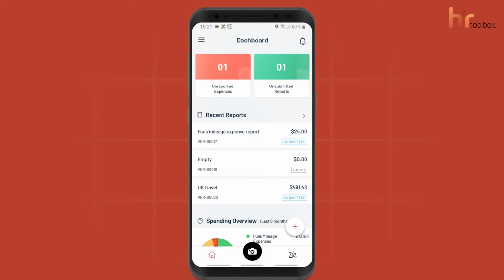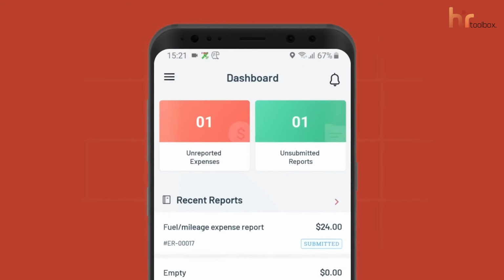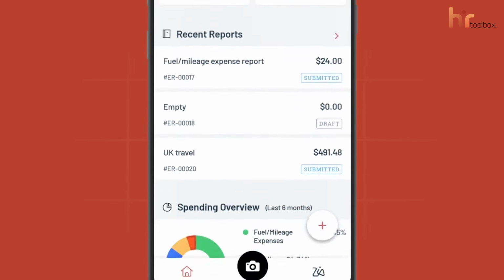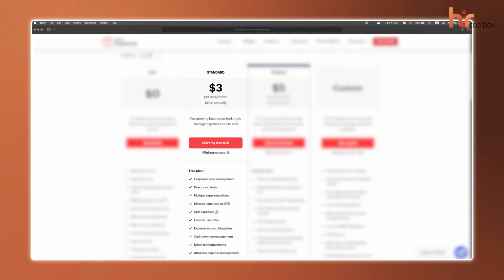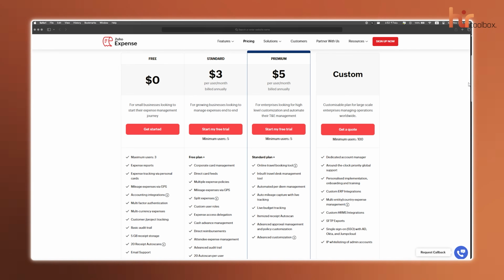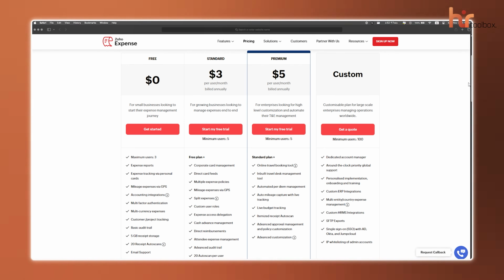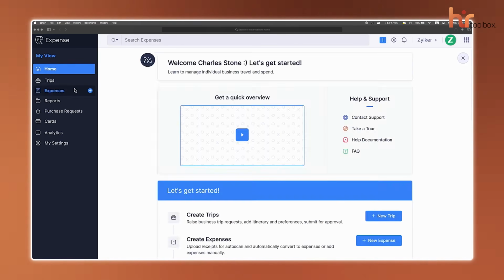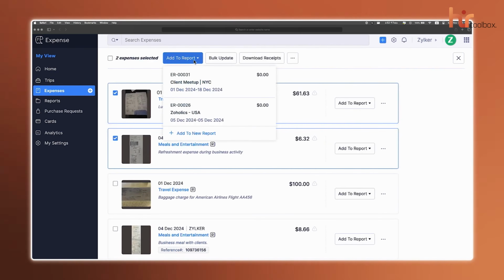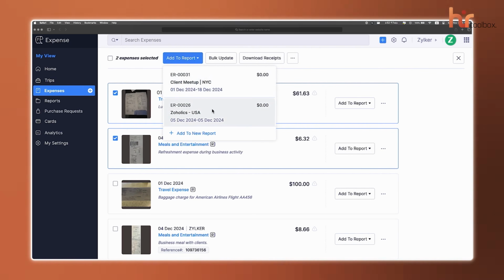The mobile app had occasional lag during our tests, which might bother users who need to log expenses on the move. Also, while the standard plan is reasonably priced at $3 per user per month, many of the more advanced features are only available on higher-tier plans, so smaller teams might feel a bit limited unless they upgrade. All in all, Zoho Expense is a solid pick for mid-sized businesses and global teams, especially those already working within the Zoho environment.